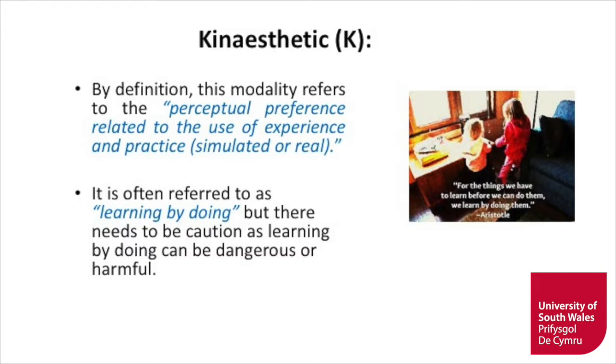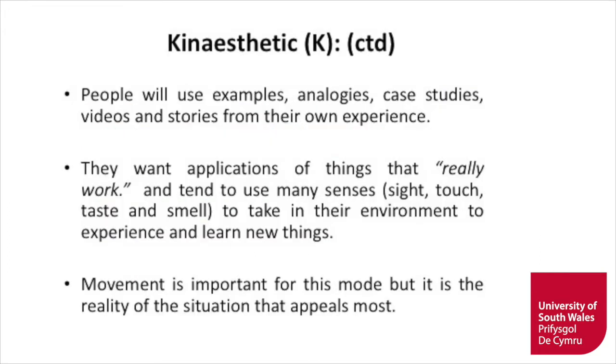Then kinesthetic. By definition this refers to people who have a perceptual preference related to experience or practice, simulated or real. It's often referred to as learning by doing, but needs to be cautioned, as learning by doing can sometimes be dangerous or harmful. So it's around that doing approach, which is often seen in sports students, who are quite often kinesthetic learners. People will use examples, analogies, case studies, videos, stories, learning from their own experiences.